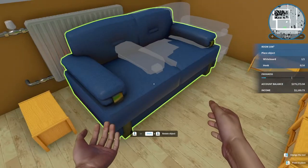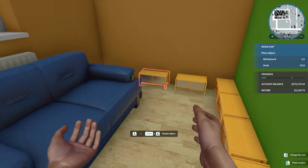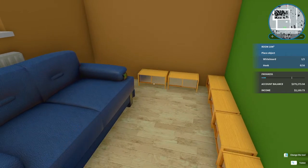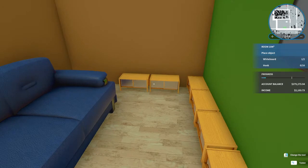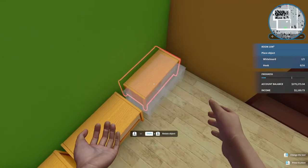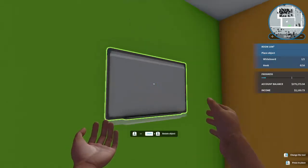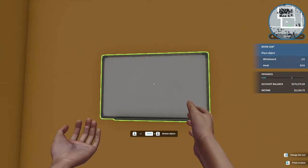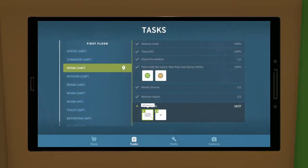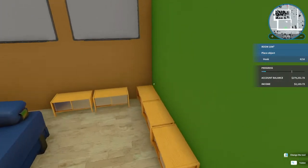Maybe I'll move this more. Okay. Like to get it as close to the wall as I can. Sometimes it takes a couple tries. And then we need, okay, oh, two whiteboards. Okay. Should I move those? I'll move them here. Now I'll buy another one. That one over here. That way, when they walk in, they can see a cute little message if that's what the teachers want to do.